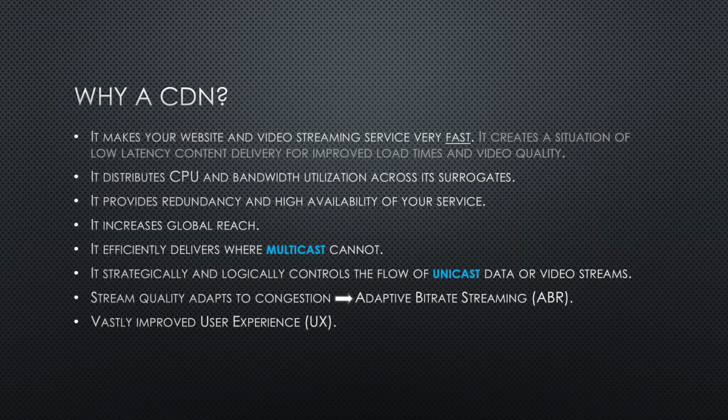So it's kind of a mechanism to generate a fault-tolerant, redundant network of video streaming surrogates. And there's certain mechanisms built into specific CDNs where it's going to take a response in regard to high CPU utilization or high bandwidth utilization, and it might offload a number of users from one CDN surrogate to another CDN surrogate or set of CDN surrogates.